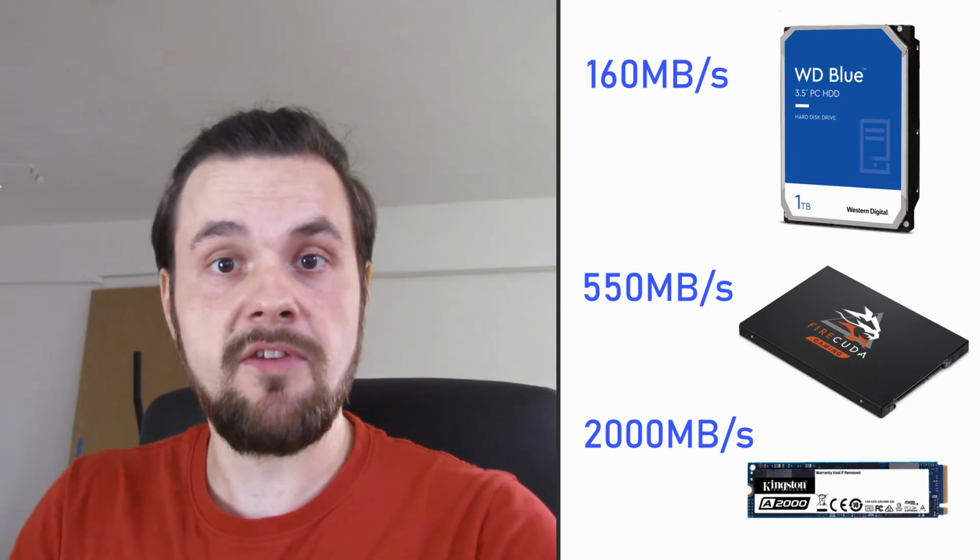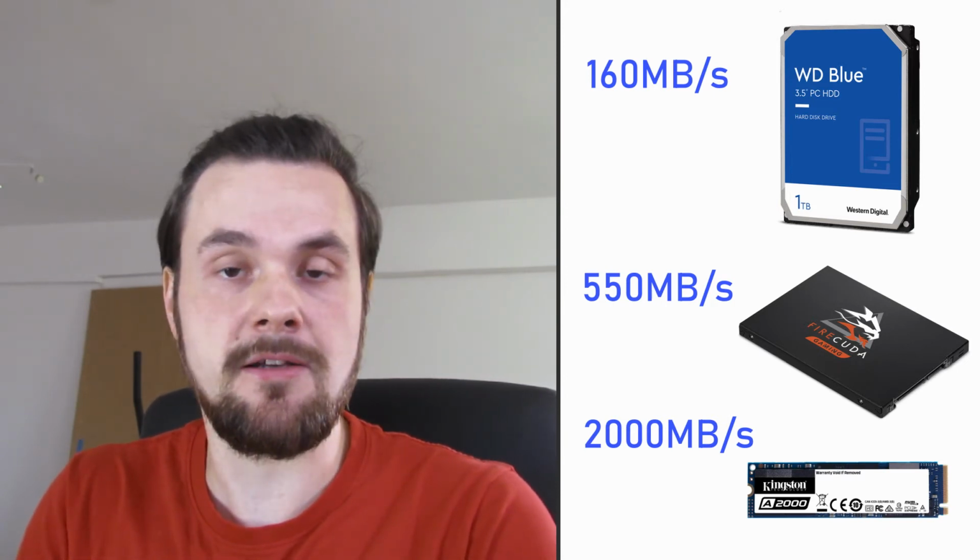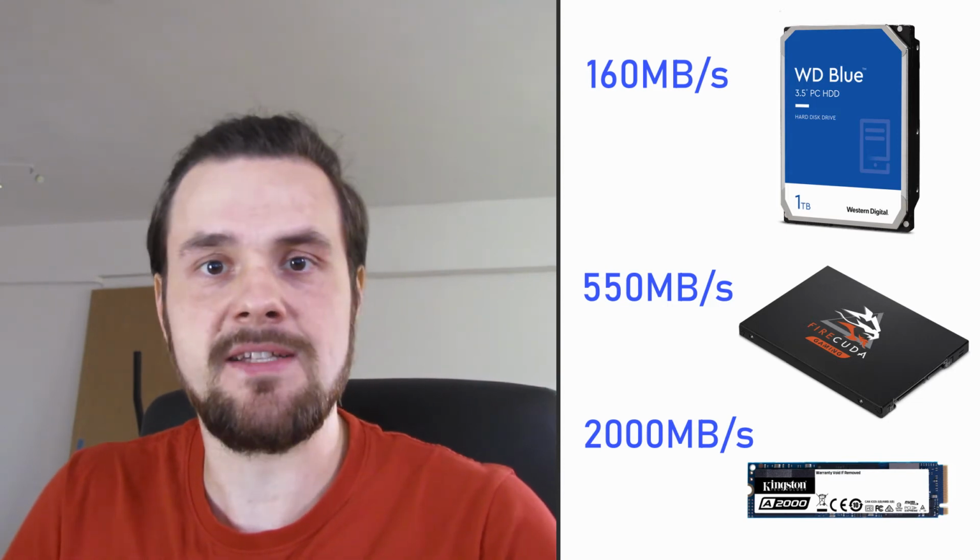But an NVMe SSD has speeds usually around 2000 megabytes per second, which is 4 times as fast as a SATA SSD. However, if you want the best of the best, you can get an NVMe SSD with speeds up to 7000 megabytes per second. 7000! And I can't even imagine what you can do with all that speed.